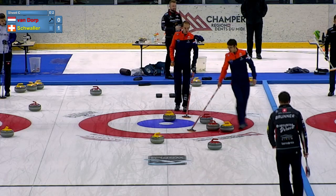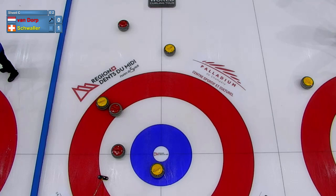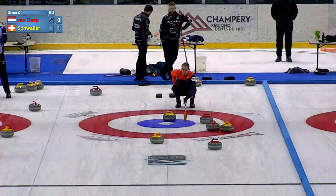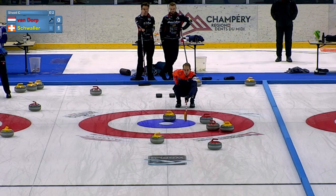Controlled weight, outturn hit, remove the yellow and maybe roll up to a meter to the right there. Hide behind the other two reds. This end would begin to get a little bit serious for the Swiss team again. And the big difference between this end and last end is the Swiss don't have the hammer. So they'll need to be really careful here. They don't have too many options either.